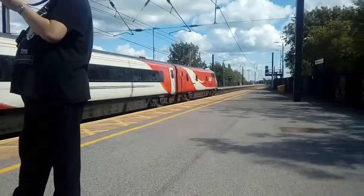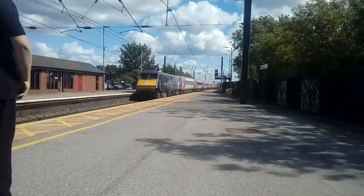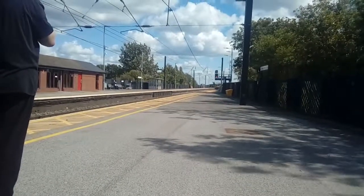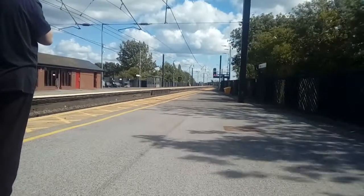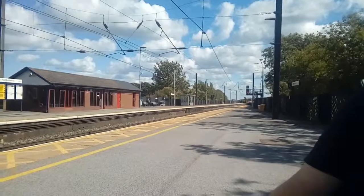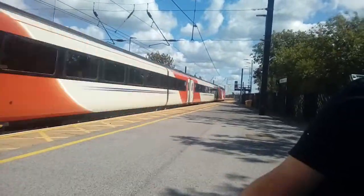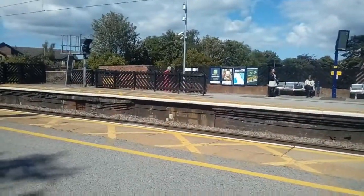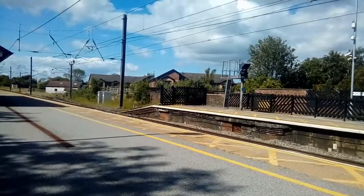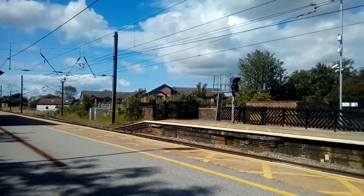That's 82206. Okay, now passing is a London North Eastern Railway class HST. 43274 Spirit of Sunderland and 43310.